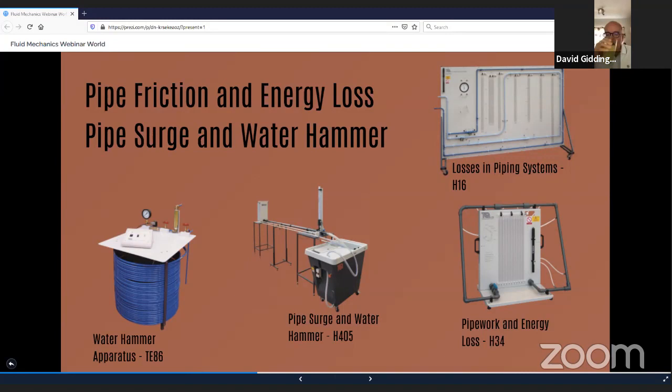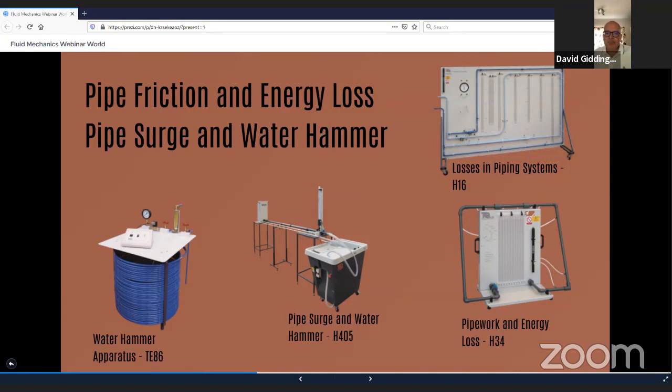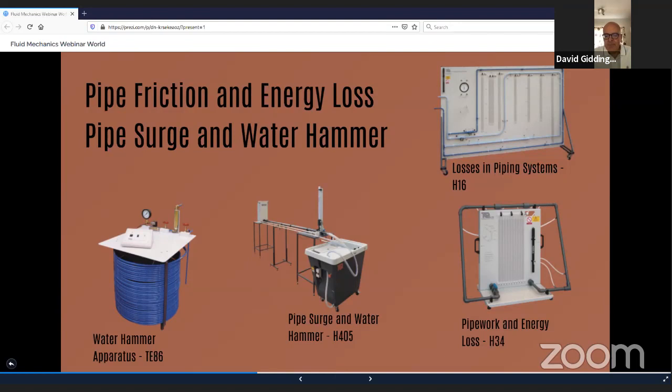Right. So now we've got more water hammer and pipe surge. We've got two more products on that page. So we've got the H16. With this, we look at pressure losses, okay? Several different pipes, different bore diameters, different circuit arrangements, different components. This is a sort of application we would see in central heating systems around the home or in an industrial environment. Equally, with the H34, this is a very compact unit, benchtop apparatus. Again, it has to use the hydraulic bench, which is fundamental to most of the hydraulic fluid mechanics equipment that we use. But this compares pressure losses in popular fittings in small bore pipe work.